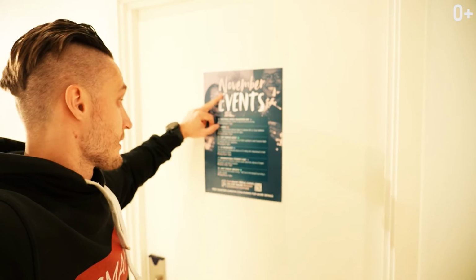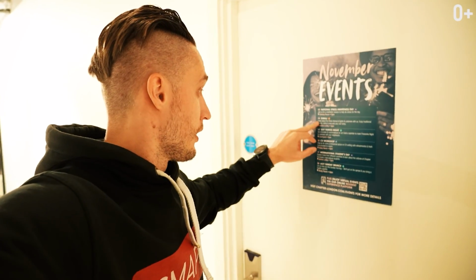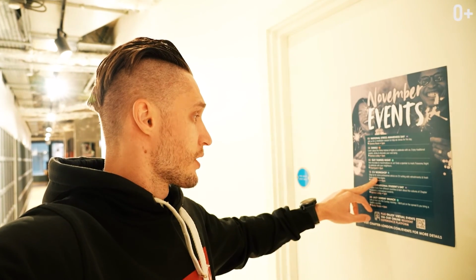November events. Here's the program for November. For instance, coping with stress day. Well, Diwali, some Indian holiday, I guess. Hindu festival, yes, it's something Indian. The night with marshmallow and hot chocolate.